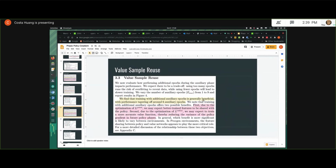And they have some interesting observations. They have some, I think, interesting suggestions or intuitive arguments. They say, first, due to the optimization of our joint loss, we may expect better trained features to be shared with the policy, which is done in the auxiliary phase. And second, due to the optimization of L value, we may expect to train a more accurate value function, thereby reducing the variance of the policy gradient in future policy updates, which is kind of similar, in a way, to TD3, because they're also basically doing more value function updates than policy updates. Interesting observation indeed. Yeah, definitely. I think it makes a lot of sense over here.